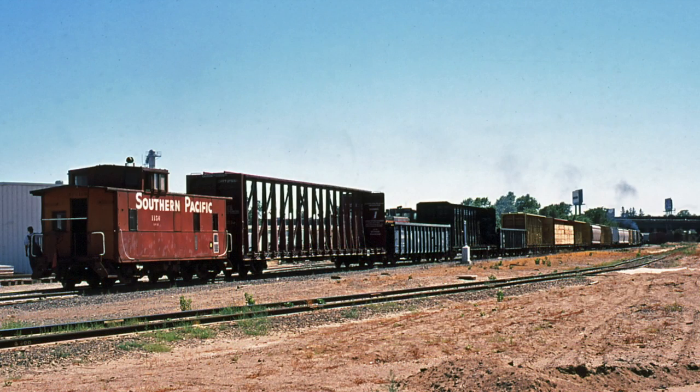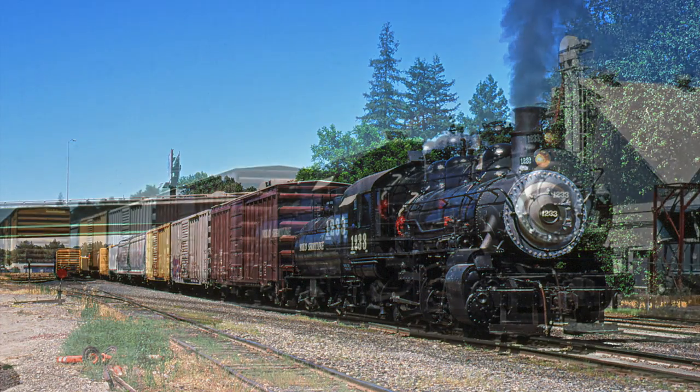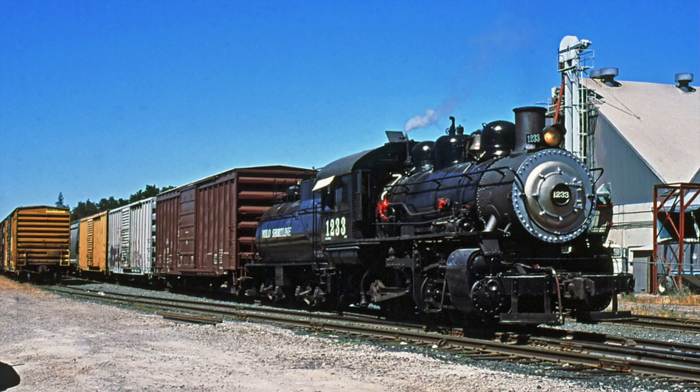This is the real deal. On June 22, 1999, 1233 hauled a revenue freight from Woodland to West Sacramento and returned.